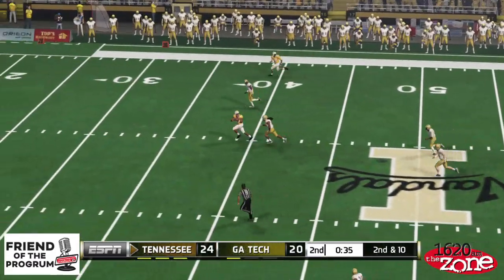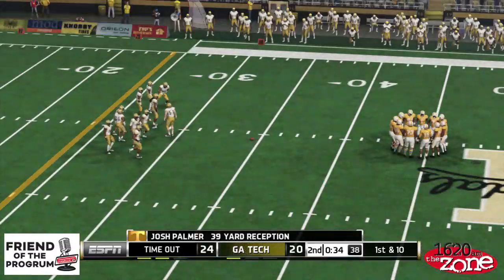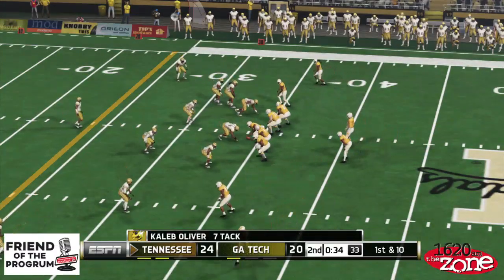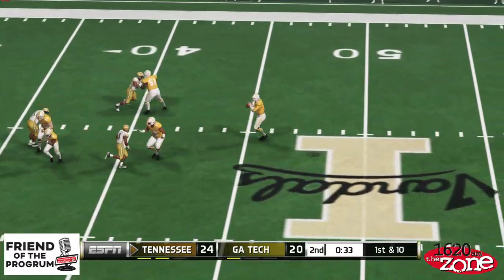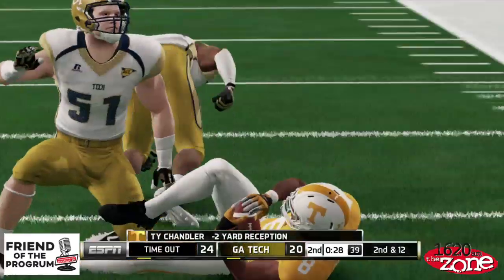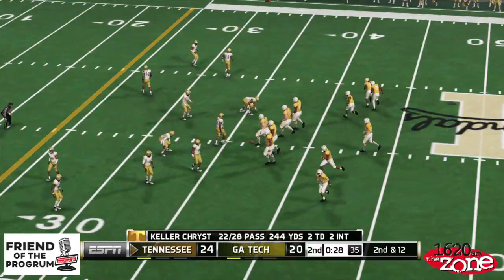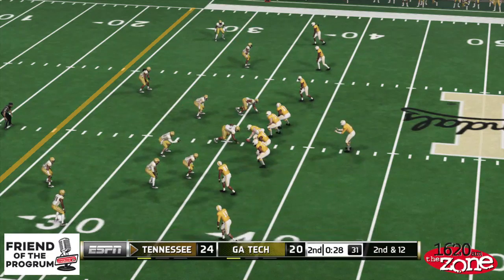Going deep. And he's tackled right away. Tennessee's going to use their first timeout of the half here. And they got him for a loss. Tennessee's going to have to use their second timeout of the half. It's second down, 12 to go. Ball on the 36. In the shotgun and five wide outs.